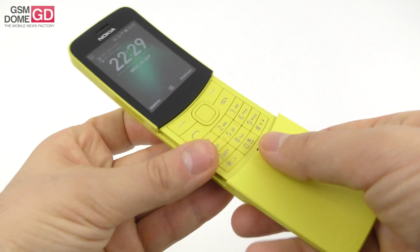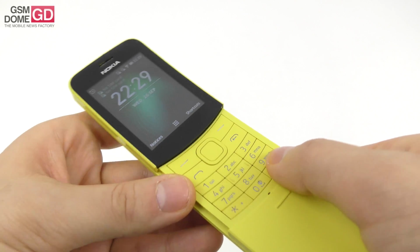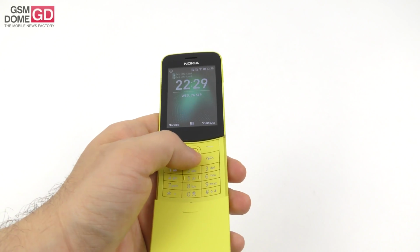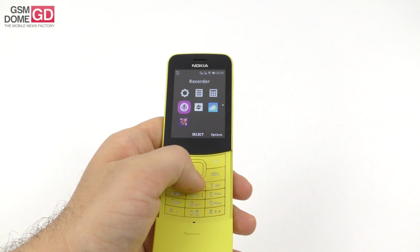Speaking of keys, they're a bit too flat for my taste, but I found myself loving the T9 system, and I could actually navigate pretty well in the menus on the handset after a couple of hours of usage.